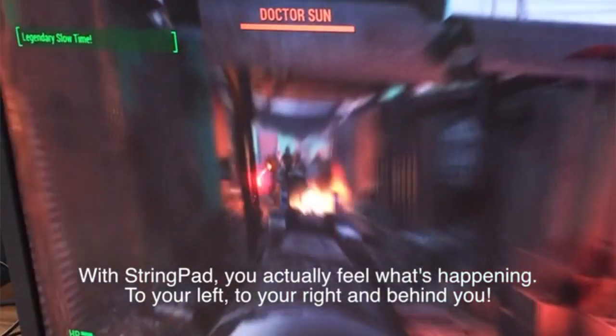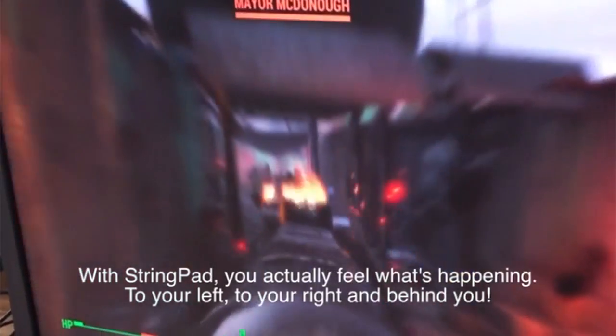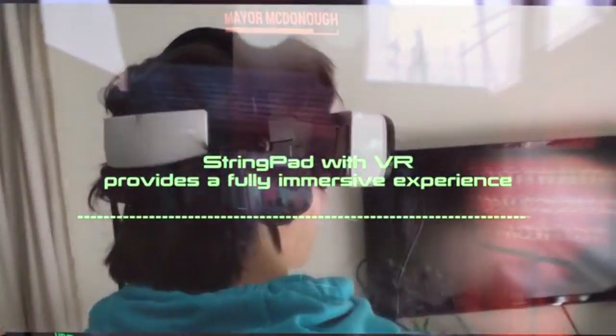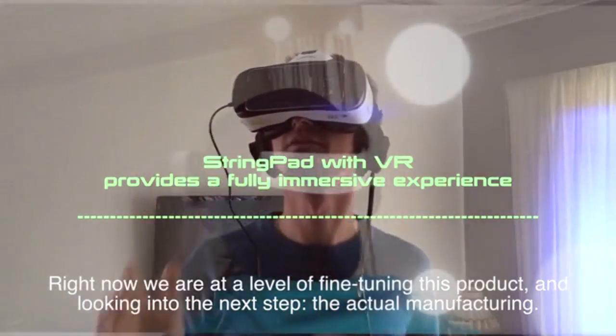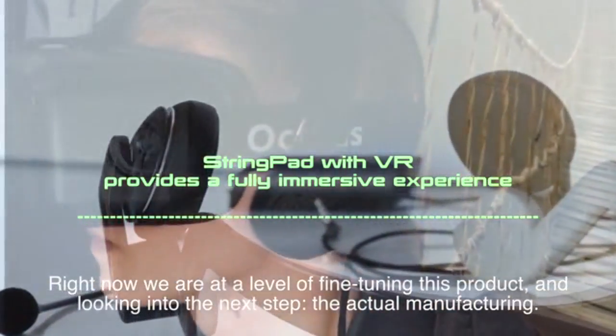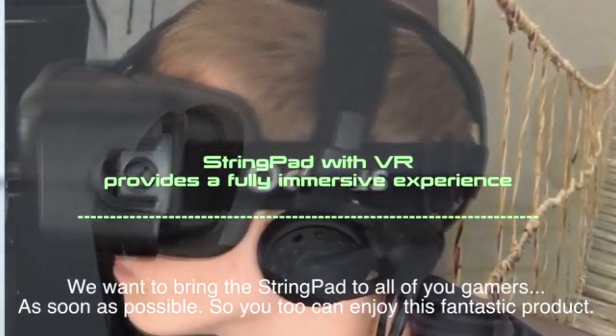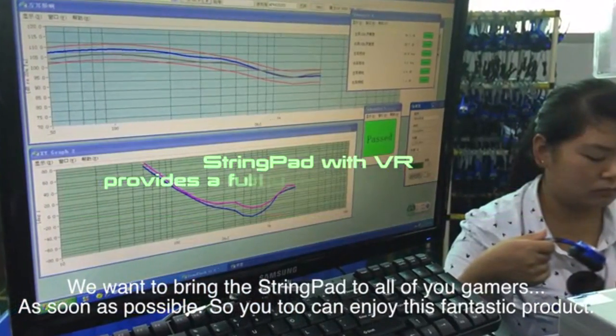With the StringPad, you actually feel what is happening to your left, to your right, and behind you. Right now, we are at a level of fine-tuning this product and looking into the next step, the actual manufacturing. We want to bring the StringPad to all of your gamers as soon as possible, so you too can enjoy this fantastic product.